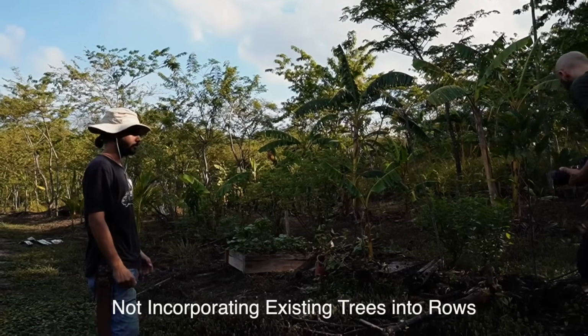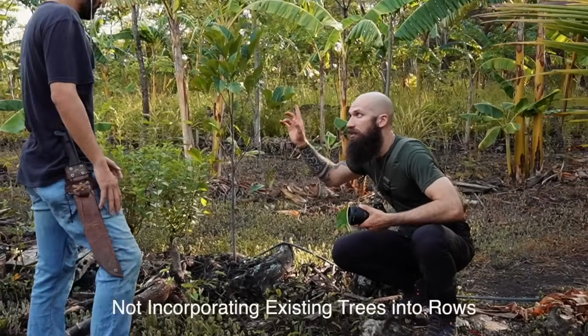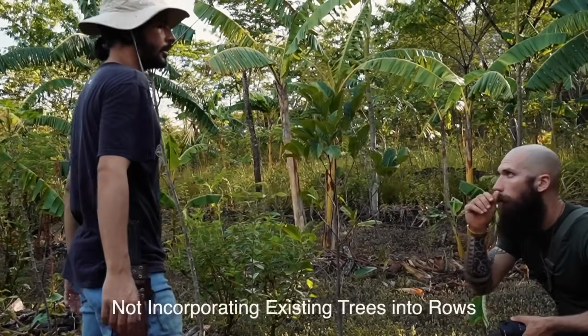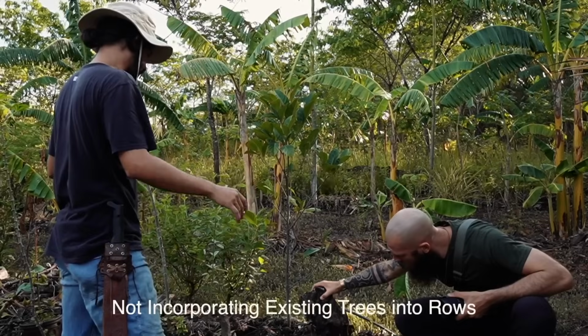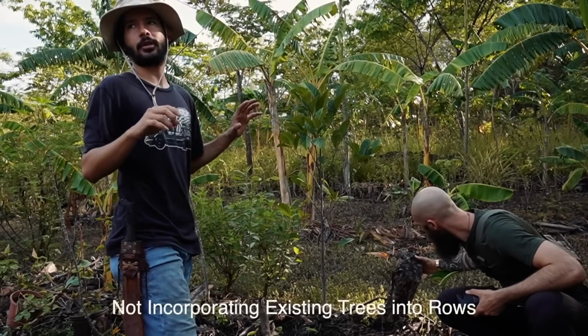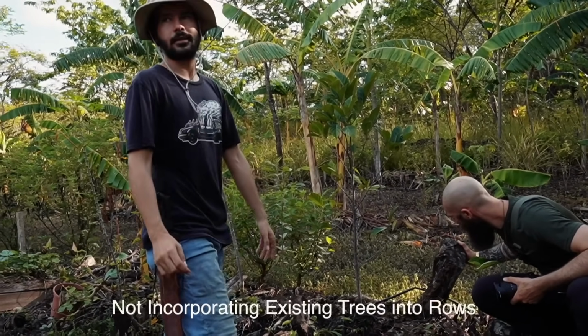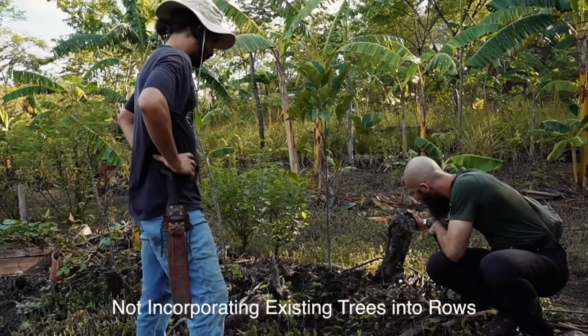And is that what all this material is coming from? Is this material from the existing trees that were already here? From the pruning, from trees that naturally fell, yeah. So we take all of that and put it in the main lines. And in the dry seasons, you can see the difference between this land and the land that is with mulch. Yeah. A lot more life and great fungal activity here.